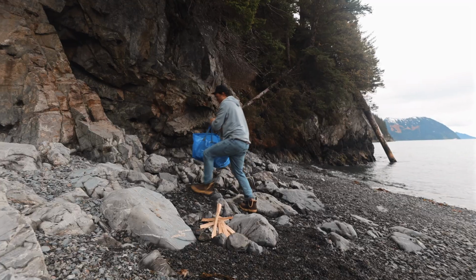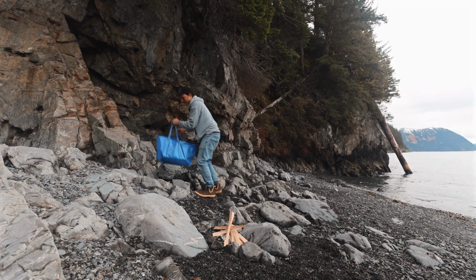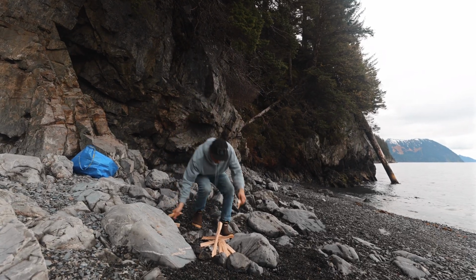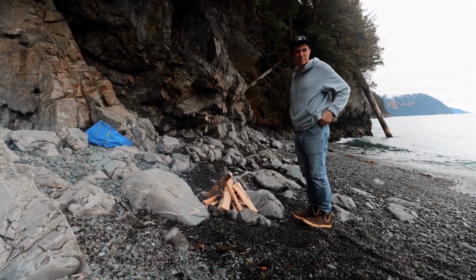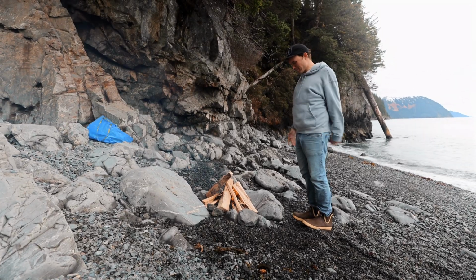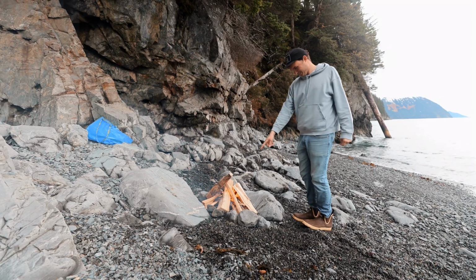Guess who decided to have a fire? Me. It's been raining on and off all day, so if he gets this started, I will actually be impressed. A little damp out. You did it! I'm pretty impressed I got it going. Good job, babe.